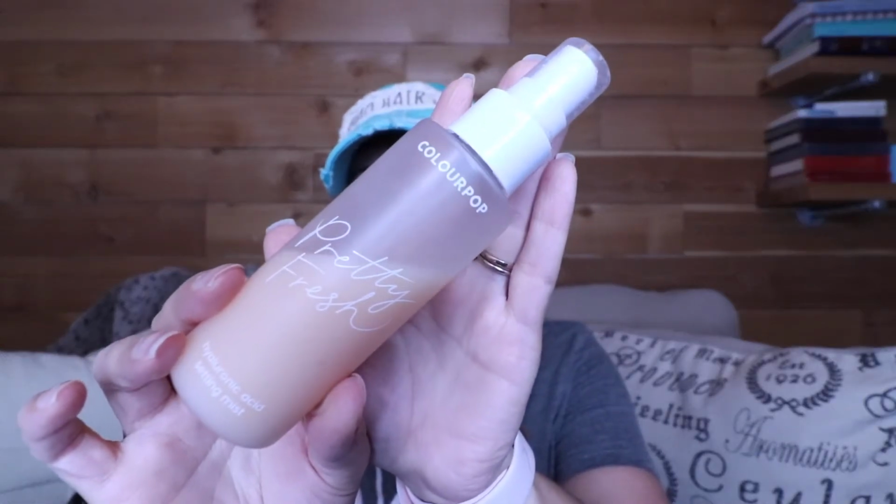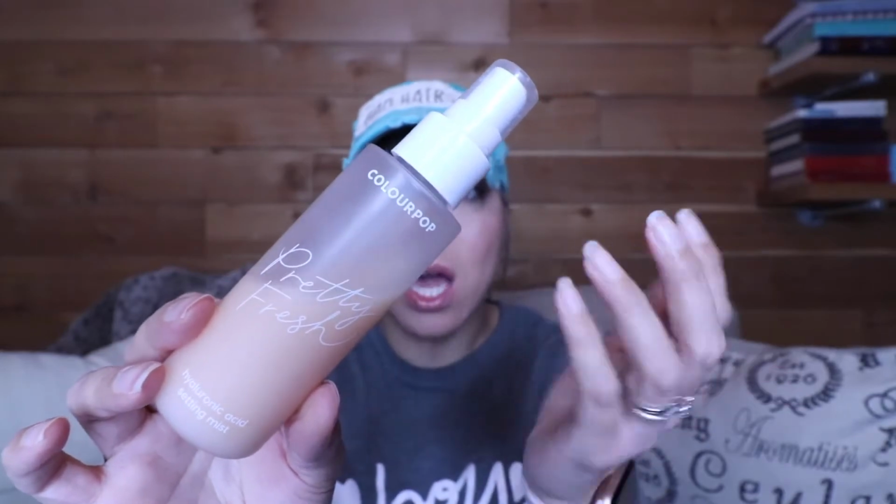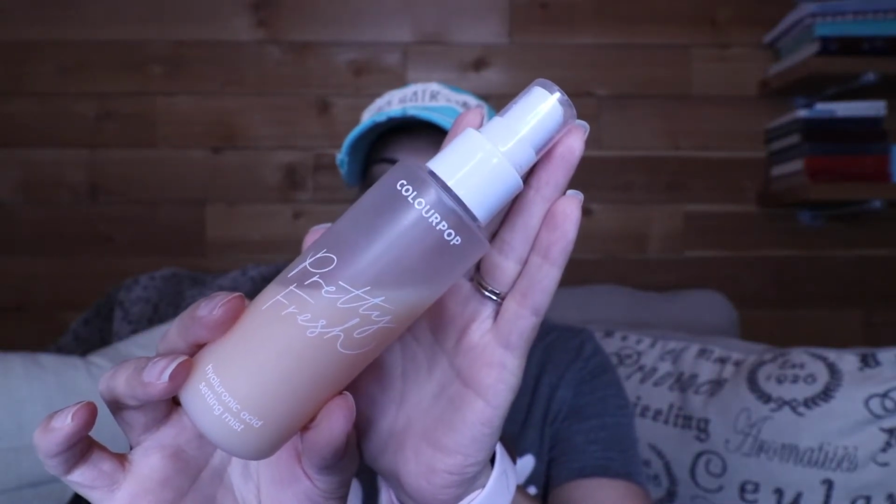We've got two more products to share with you guys. First is the ColourPop Pretty Fresh Hyaluronic Acid Setting Mist. I really like this. I thought that this came out with the peach collection, and it's peach colored, and I was expecting it to smell like peach. It doesn't really smell like anything, which is really surprising to me. Because ColourPop really does kind of crazy stuff with their products, and it doesn't smell like anything, so I'm okay with that, because I have had some skin issues in the last year or so, and the less fragrance I can put on my skin, I feel like that's probably better. But it just surprised me, and I do really like the product.